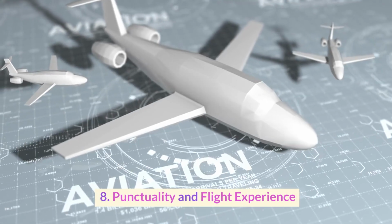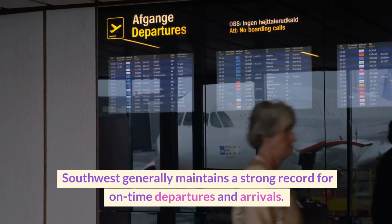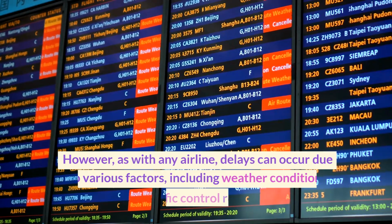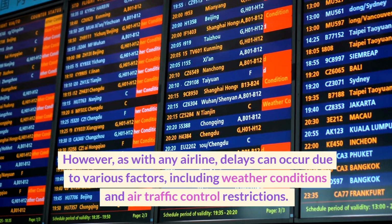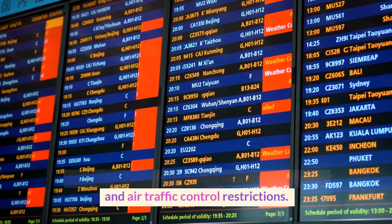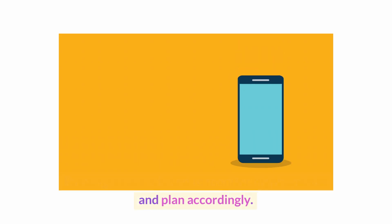8. Punctuality and flight experience. Southwest generally maintains a strong record for on-time departures and arrivals. However, as with any airline, delays can occur due to various factors, including weather conditions and air traffic control restrictions. Passengers are advised to monitor flight updates and plan accordingly.